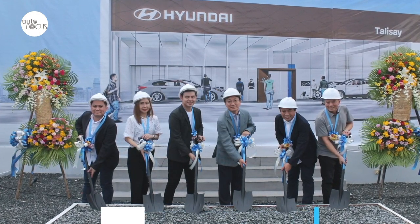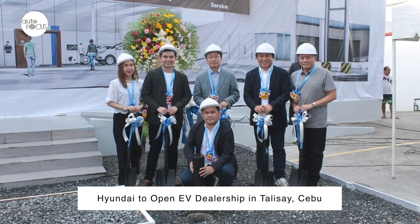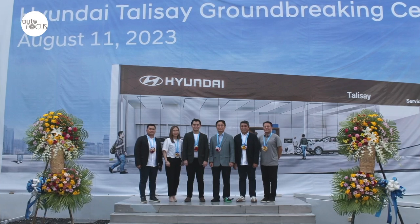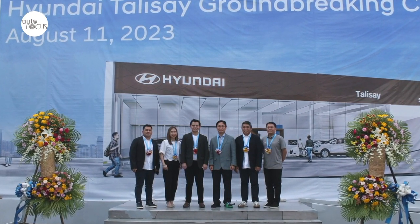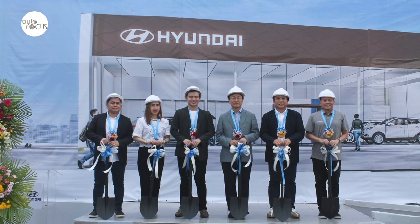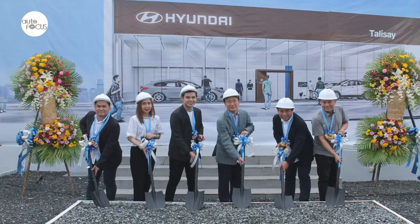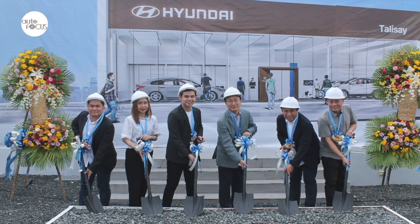Hyundai Motor Philippines and Gateway Motors are working together to further extend the South Korean carmaker's network of dealerships providing access to sustainable and innovative vehicles. Top executives of Hyundai Motor Philippines and Gateway Motors recently held the groundbreaking for the construction of the Hyundai Cebu Talisay, another addition to Hyundai's roster of electric vehicle outlets that also carry the Hyundai Global Dealership Space Identity 2.0.